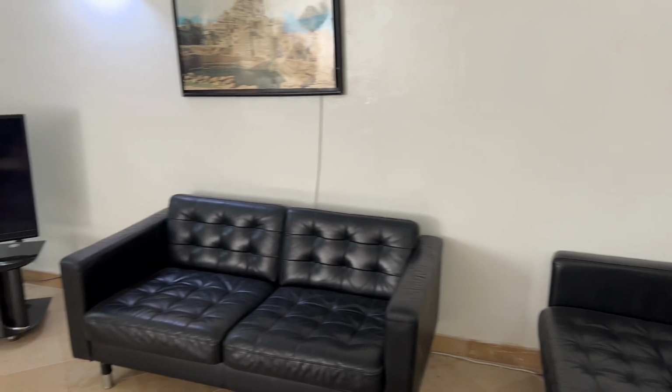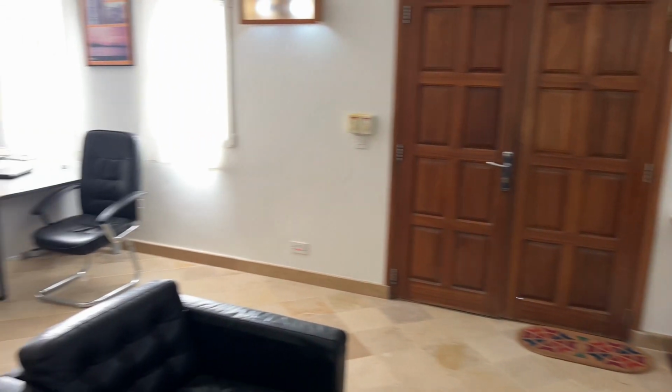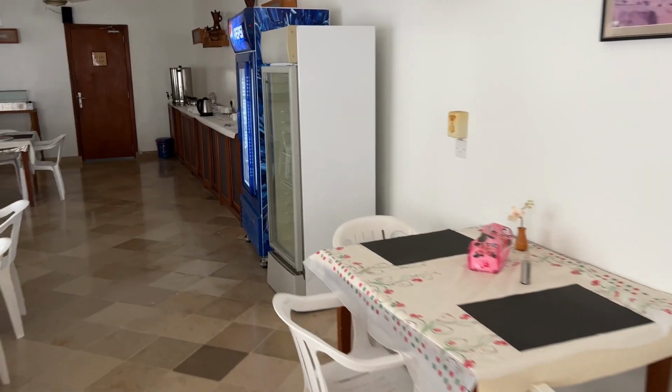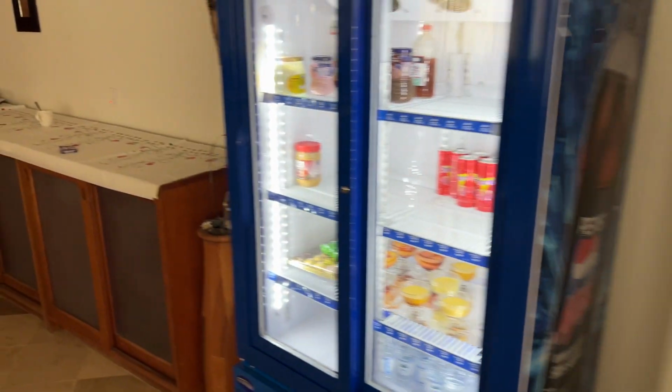This is the reception area of the Summerland hotel. And here we can get a nice breakfast before we go snorkeling today.